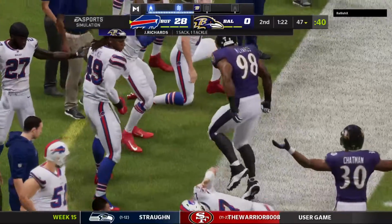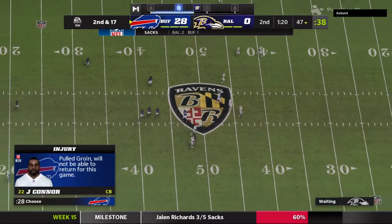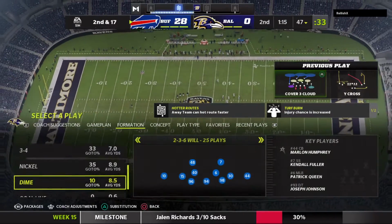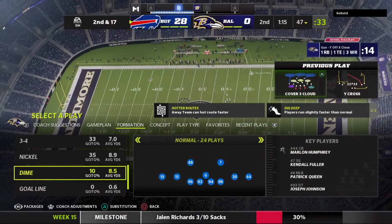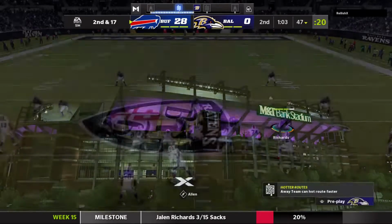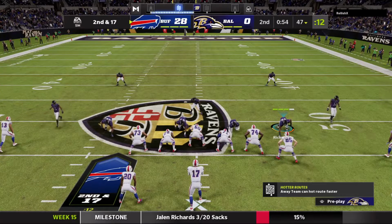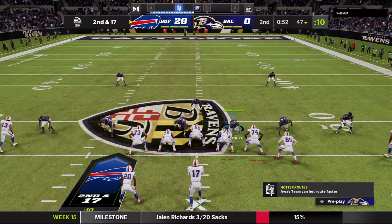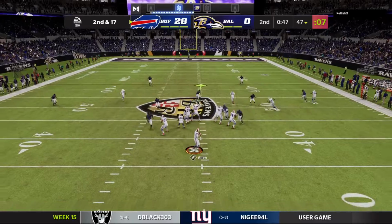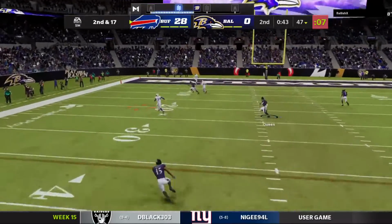And he will go down outside of the pocket for a sack. Tried to get away but could not. It'll be a loss of 7 on the sack, and it brings up 2nd. Creeping up on a minute to play in this first half. Throwing on 2nd and long. Allen going deep for Diggs.